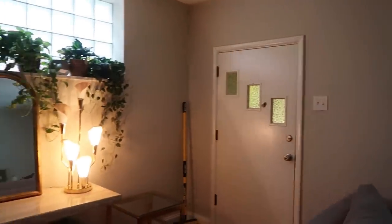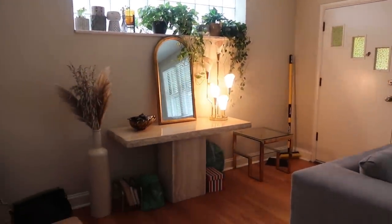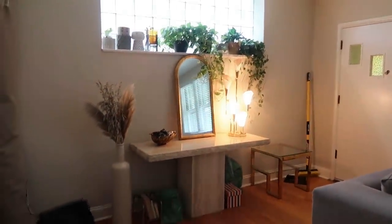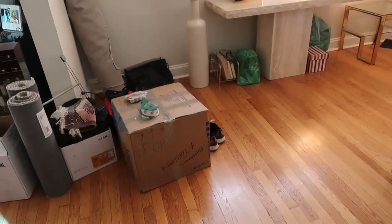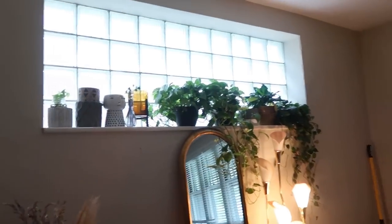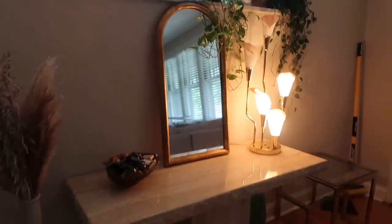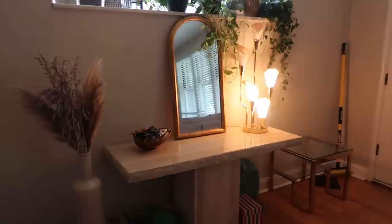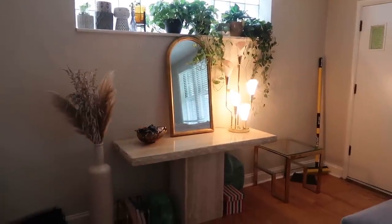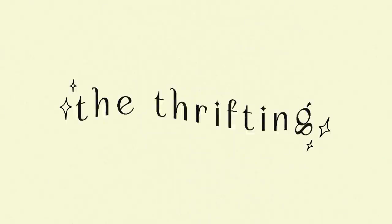And then over here is really my absolute favorite part of the house. I don't know that I'm gonna change much about this except maybe decluttering and moving all of our boxes and things that we haven't moved yet, but I plan on making this a really big plant ledge here. I love our table that we got on Facebook Marketplace. I really love our round mirror here, so a lot of that stuff will be staying, but I just want to put the finishing touches on it.